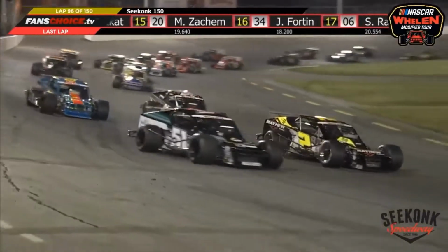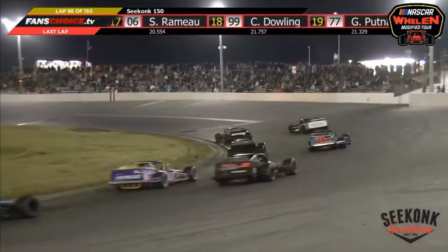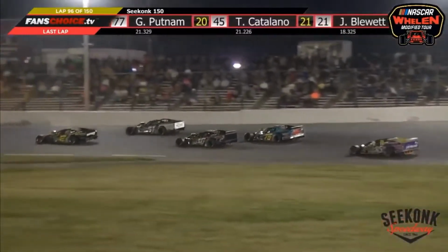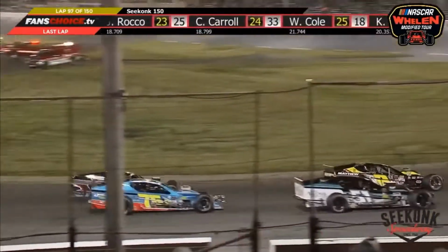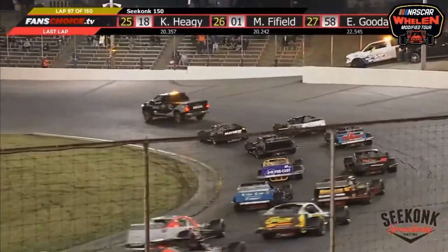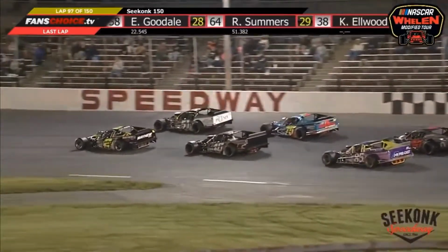So we have been told unofficially that the reason is that timing and scoring wants to check the lineup. It is crucial that these competitors have earned every bit of space on the racetrack in every position. They want to make sure that all cars are in the correct positions before they're set to go back to green flag racing.